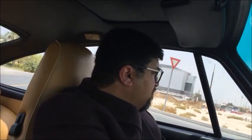For an old girl, she still goes very well. It has a 3.3 liter flat 6 turbocharged engine, about 300 horsepower, about 305 pound-feet of torque. So it is not a slow car by any means. Turbo lag, of course, but wow, when it comes on boost, it does go.